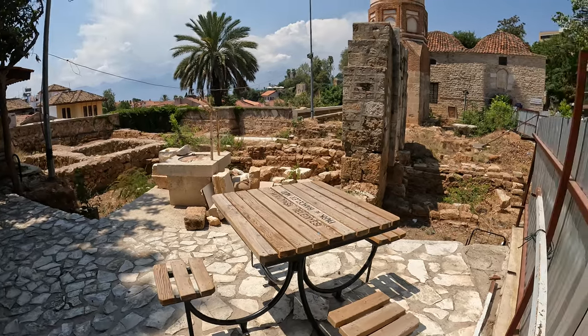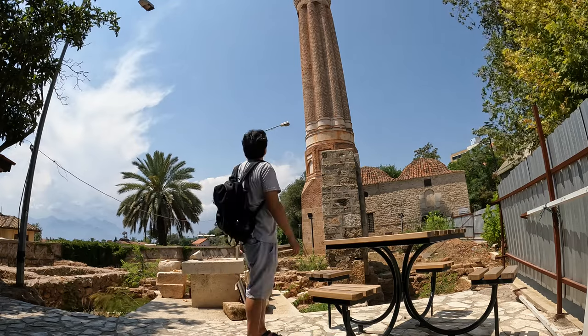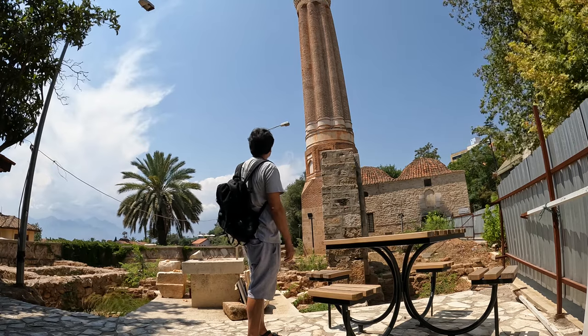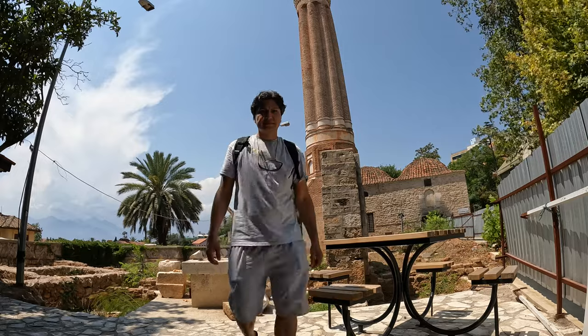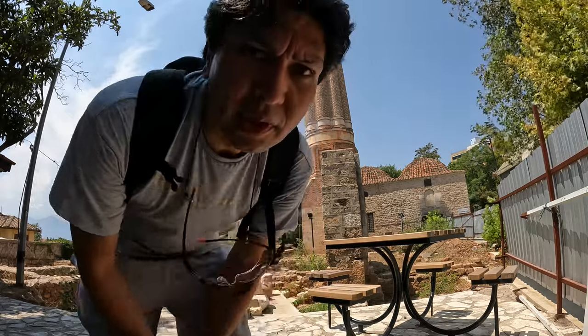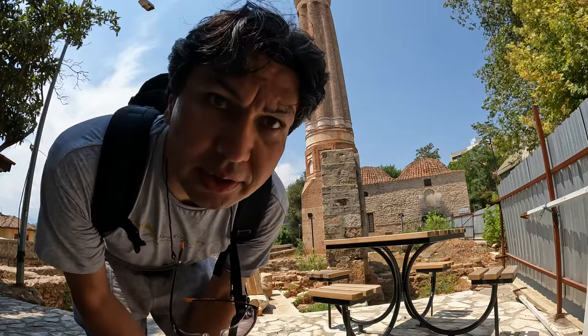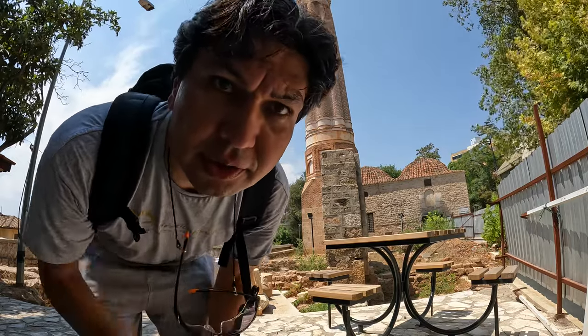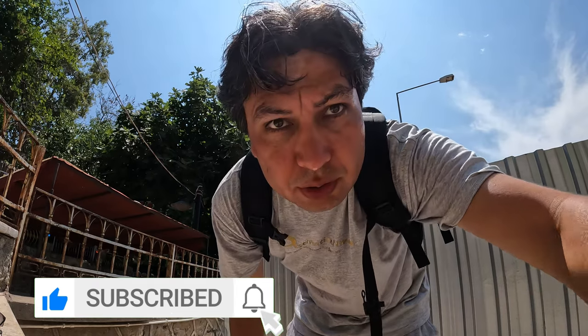Oh, can you go in here or no? Yivliminare Minaret. So this is it, a 13th century attraction monument. I'll see you guys at another attraction. So let's crack on.